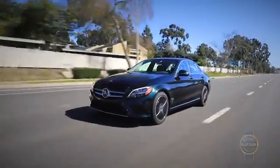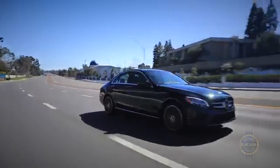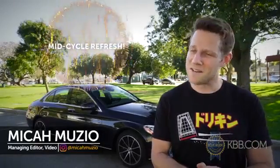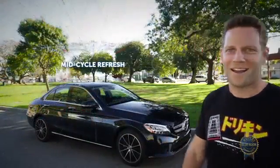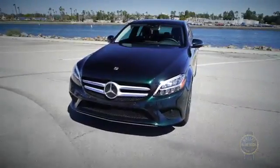The Mercedes-Benz C-Class has been blessed with a mid-cycle update. In that spirit, it's only fitting that we give our mid-cycle update graphic a mid-cycle update. Editor, reveal the new graphic. With that fresh graphic holstered and ready for action, let's talk about the Mercedes-Benz C-Class.